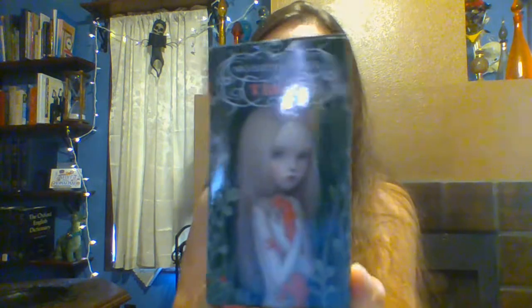And we are playing with the tarot deck that I have dubbed the Tarot of the Creepy Dolls. Woo! It is Nicoletta Ceccoli, I think is how you pronounce the name. That is the artist who created this deck. It is a deck by the Tarosophy, something. I'm hoping I pronounced that right as well today.